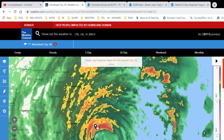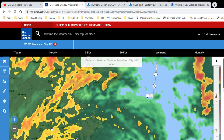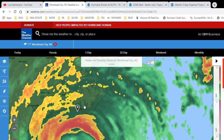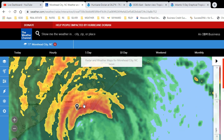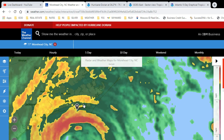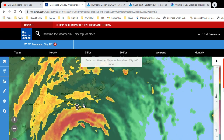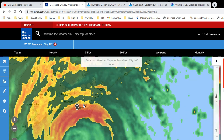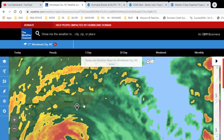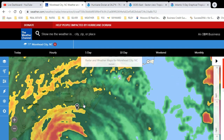Let's go back to the radar here. I tell you, it's going to be super close. Real close on this eye wall here. Be real interested to see what they do for the landfall. They consider it one or not.